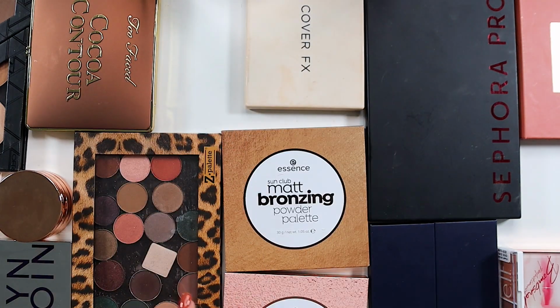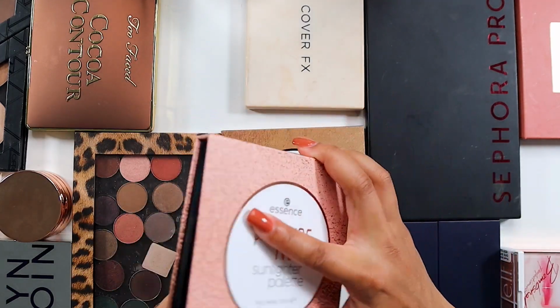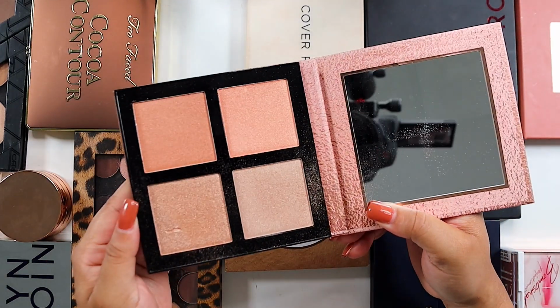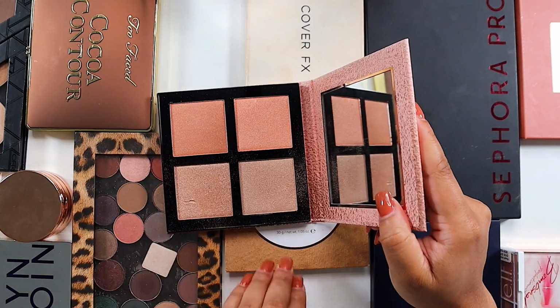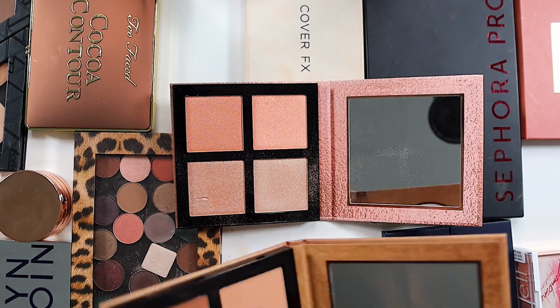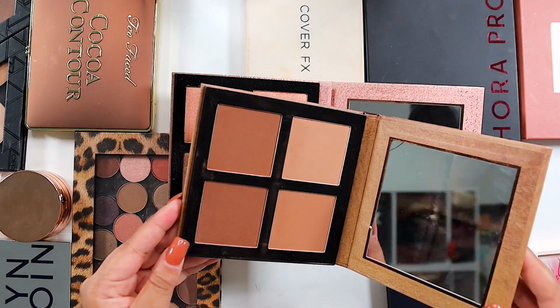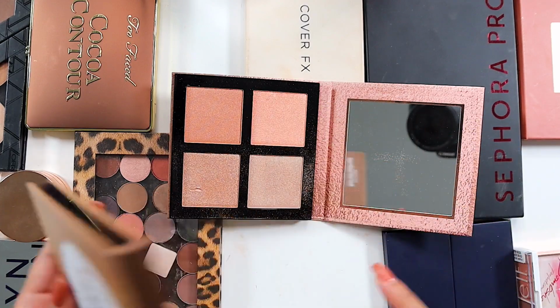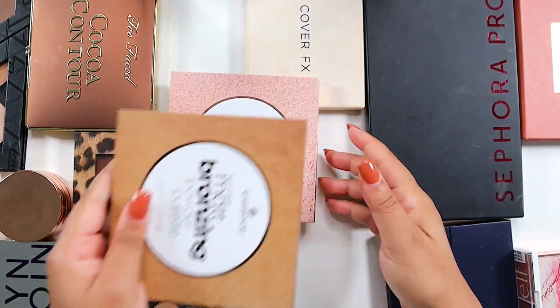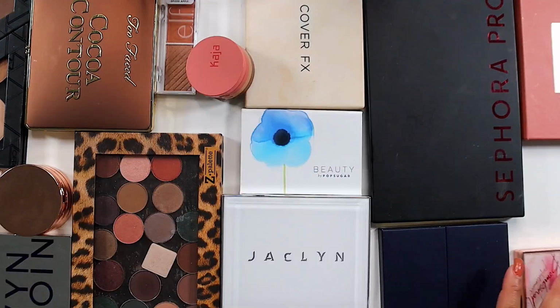Okay, let's go through some palettes that I can get rid of. I'm looking here at these Essence Pure Nude Sunlighter and Bronzing palettes. First of all, these were beautiful. No lie, these were so beautiful and they're so affordable. I just don't find myself reaching for them. But if you're looking for an affordable bronzer palette, an affordable highlighter palette, these two are great. They're just not great for me right now. Okay, let's go in with some others.